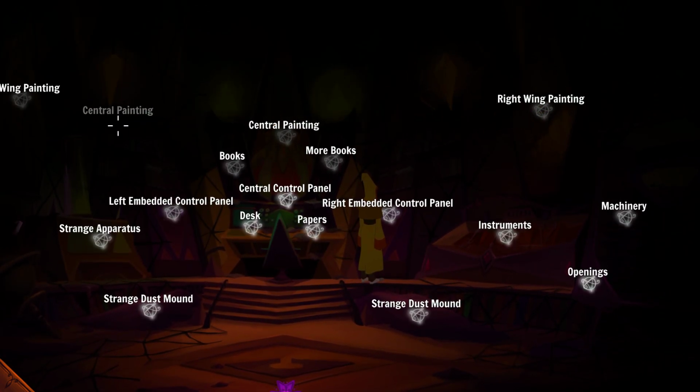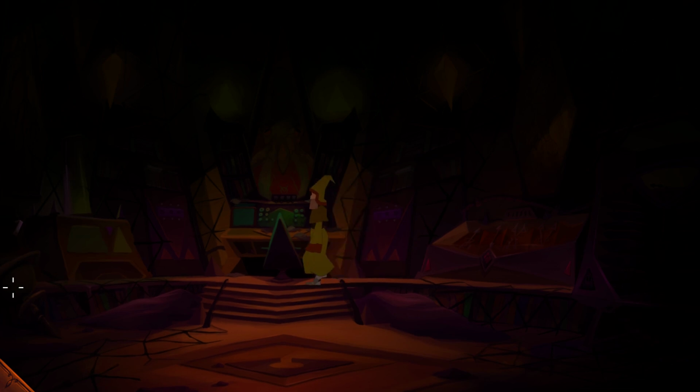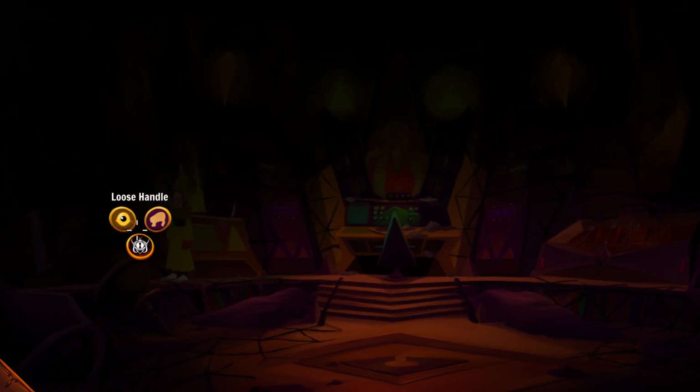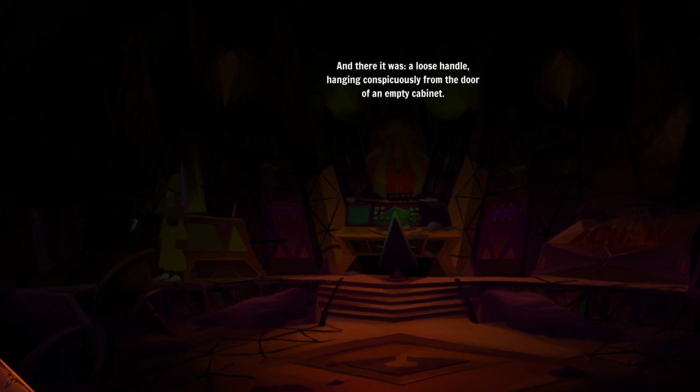Right wing painting. Well, let's head over here. Oh, there's a loose handle. And there it was, a loose handle hanging conspicuously from the door of an empty cabinet. It looked like something I could probably use.